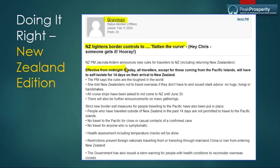Effective from midnight Sunday, that's today, all travelers, except those coming from the Pacific Islands, which I believe don't have any cases recorded right now, will have to self-isolate for 14 days on their arrival to New Zealand. Look at this. All travelers, not foreign travelers, not people of any particular country, region, or ethnicity. All travelers, including New Zealanders, have to self-isolate 14 days. These are the toughest rules in the world, according to the PM. I believe that might be the case.